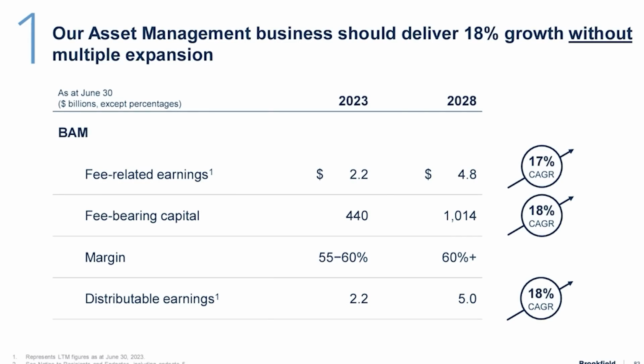And then Brookfield started moving into its asset management business, or BAM in specific. And they said, our asset management business should deliver 18% growth without multiple expansion. And they are expecting the distributable earnings of BAM to be $5 billion by 2028, which is an 18% compounded annual growth rate from the $2.2 billion the company generated in 2023. So Brookfield Asset Management, or BAM, is also projected to see large returns over the next 5 years, at about an 18% compounded annual growth rate.